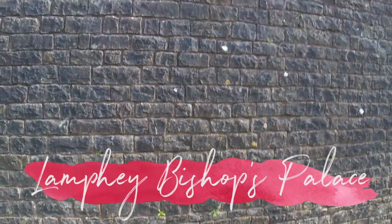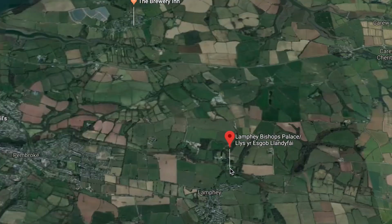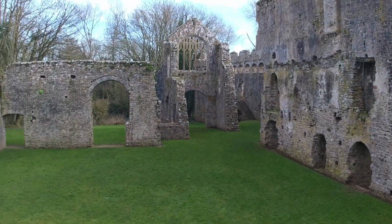The next place I'm going to talk about is Lamphey Bishop's Palace. The Bishop's Palace is about 600 metres from Lamphey itself and about 2 miles from Pembroke, which is the closest town. Lamphey's Bishop's Palace was a retreat for bishops seeking solace from the stresses of running the church, so basically like a little holiday camp for bishops. The architect of the palace was the Bishop of St. Davids, and it was built from 1328 to 1347, so it took 19 years to build, but the building is amazing, even now in a dilapidated state.